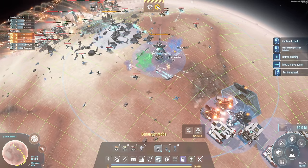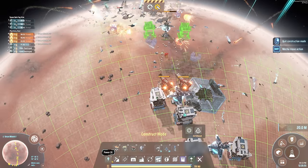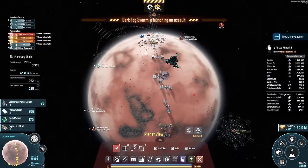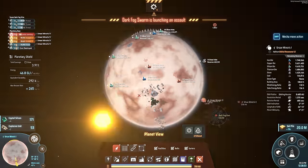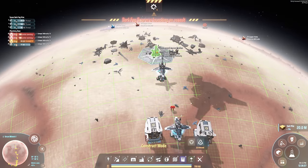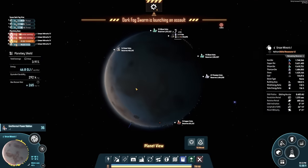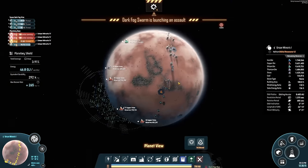Bab, there and there. Core destroyed, being this core. Solved. And there's another core somewhere. Oh yeah, the one right in front of us. Okay, so that should be our little planet done. Not bad, not bad. We've captured the planet.